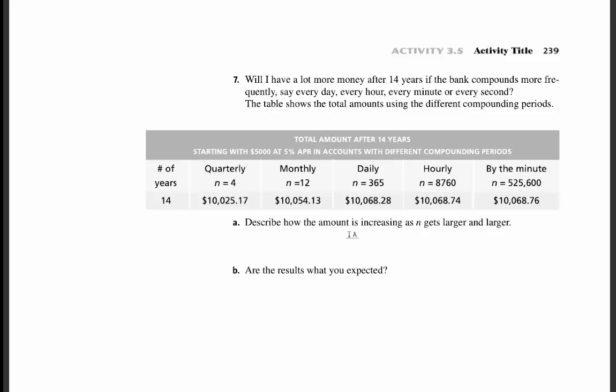Well, it looks like you earn more money, but as n gets really big, it looks like the benefit is not as great, right? When we go from compounding quarterly to monthly, yeah, there's a difference of about $29. But when we go from hourly to the minute, there's only a difference of 2 pennies between these two values. And even daily to hourly, it looks like about 46 cents or so is the difference. That's not what I would have expected.